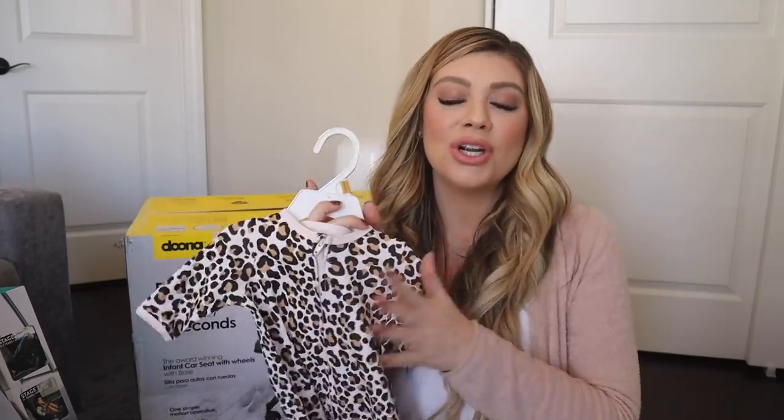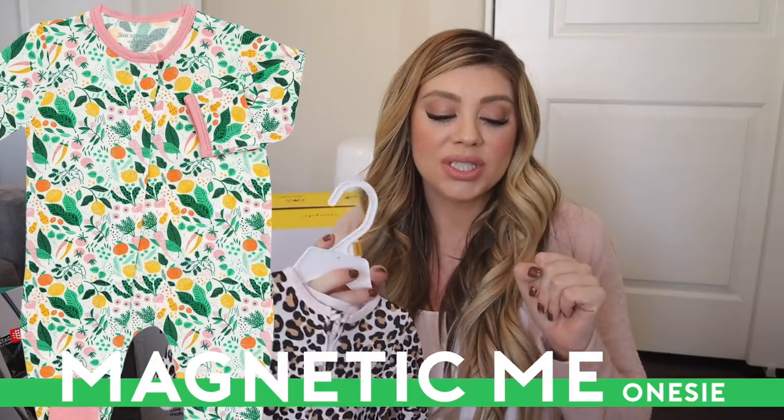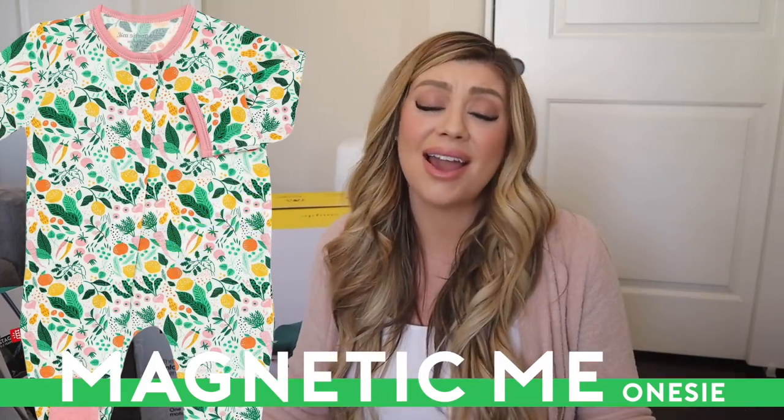But yeah, zipper and Magnetic Me onesies will save you, especially since I'm going to have a toddler and a newborn at the same time. I need diaper changes to be really quick for me, and it also just saves your sanity in the middle of the night, where you're not half awake and dealing with buttons. So yeah, I thought this was really cute. I'll link that one down below.